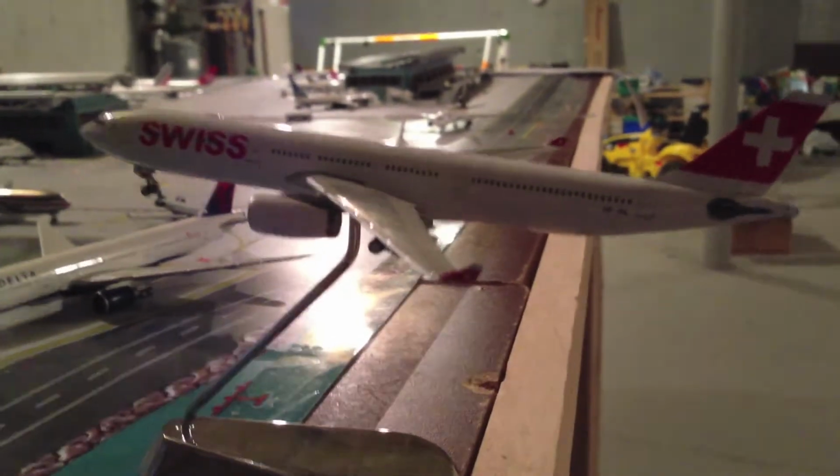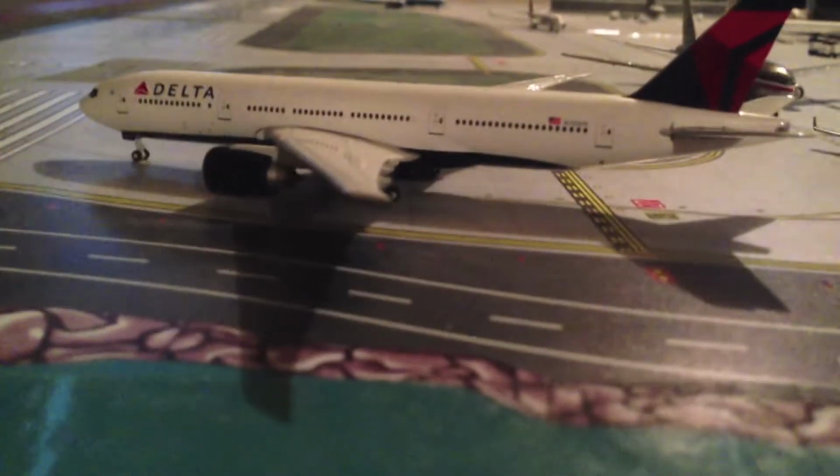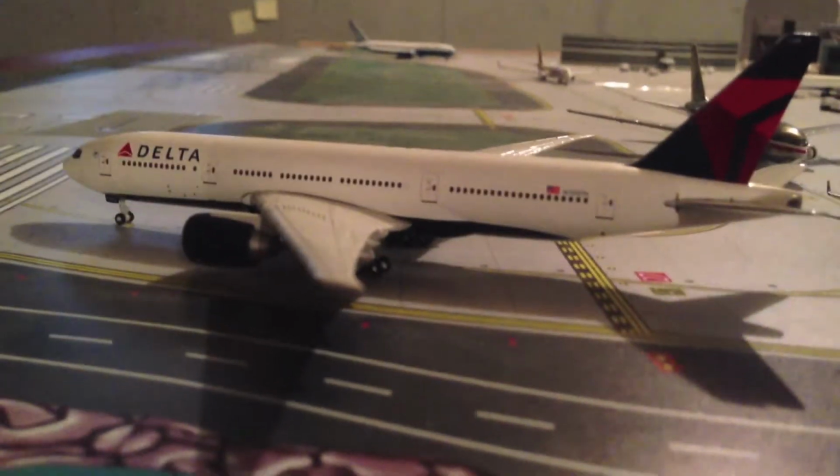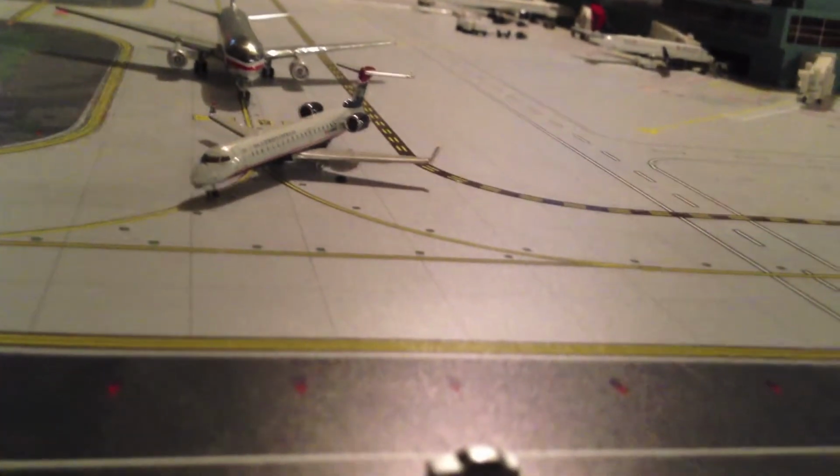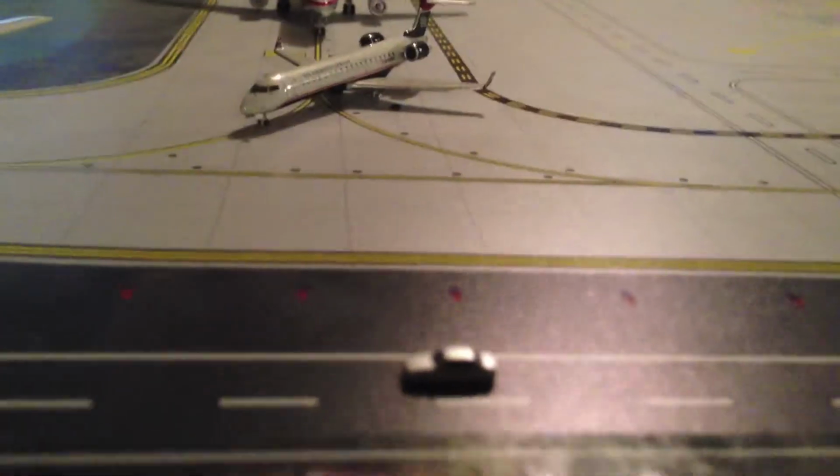So right now we have a Swiss A330-300 that's landing from Switzerland. We have a Delta 777-200 that's waiting for a flight. This plane is waiting for the Swiss to land, and now he's going to get clearance to take off. He's going to be heading out to London Heathrow. CRJ 700 by US Airways, that's going down to Washington Dulles, and I'm replacing that plane too.